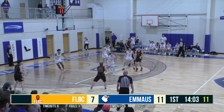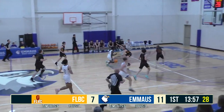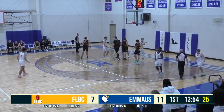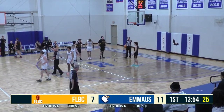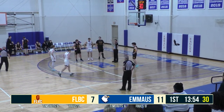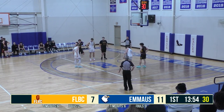Looked like he stuttered his feet. Three on the way, no good. Harper comes down with the loose ball, pushes up court. Nice little pass to Jacobus. Couldn't quite get over the rim as he drew the foul. Two good players making a good momentum shift there. Nice play. Good pass by number 22, Harper there.